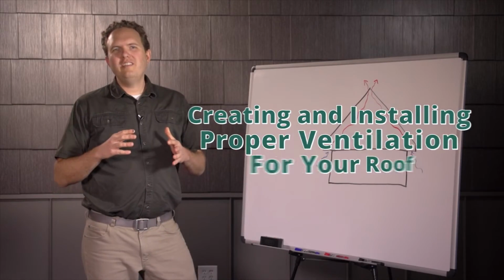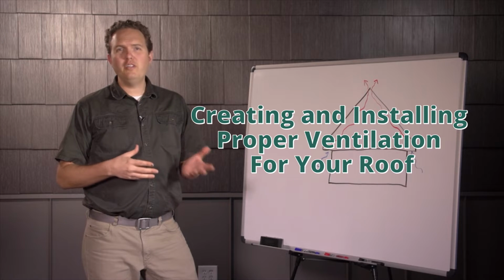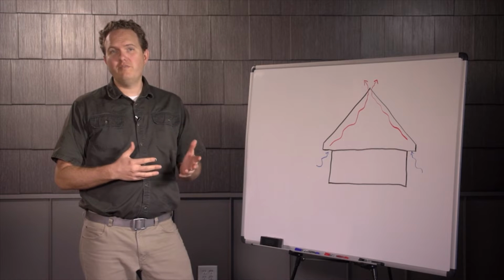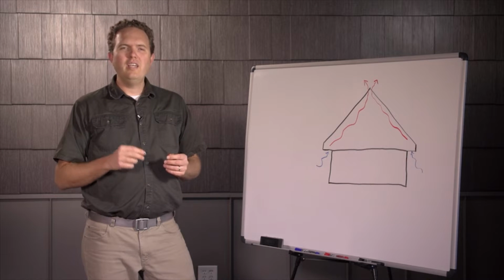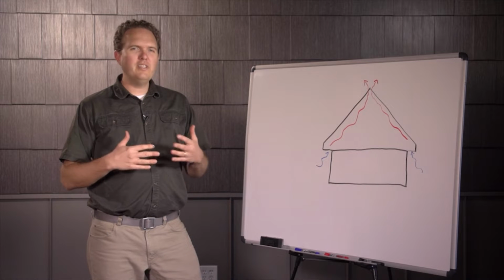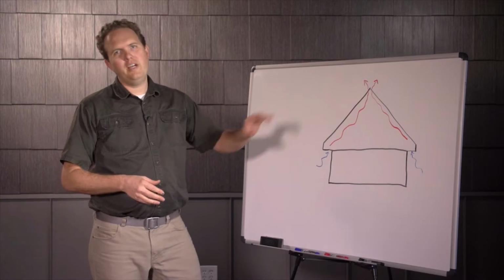Proper ventilation is an essential component of any roofing system. While this area has often been ignored in the past and your home may not currently have any or have insufficient ventilation, current building science has confirmed the importance of quality roof system ventilation. In this section, I'll explain the importance of proper ventilation and describe the various techniques we use to get the hot and moist air out of your attic.